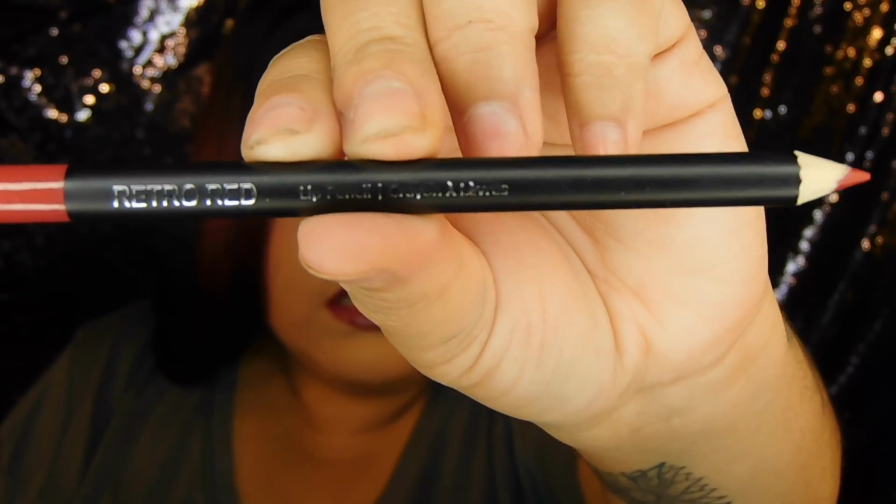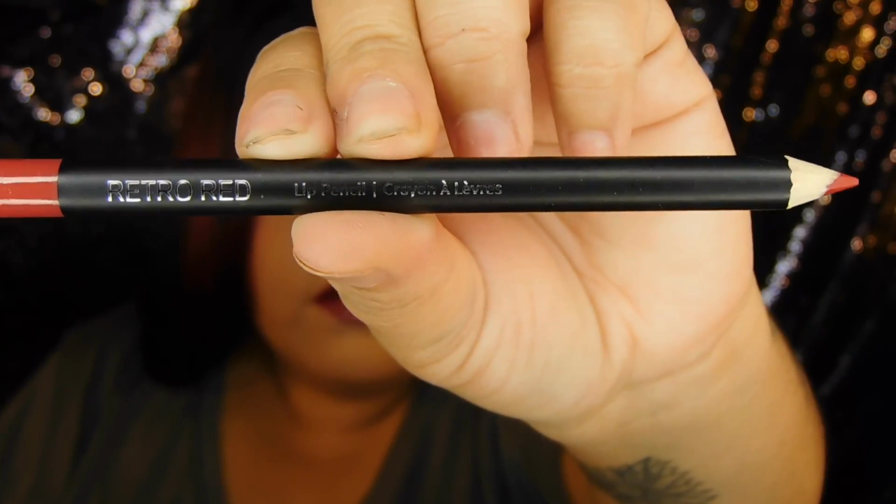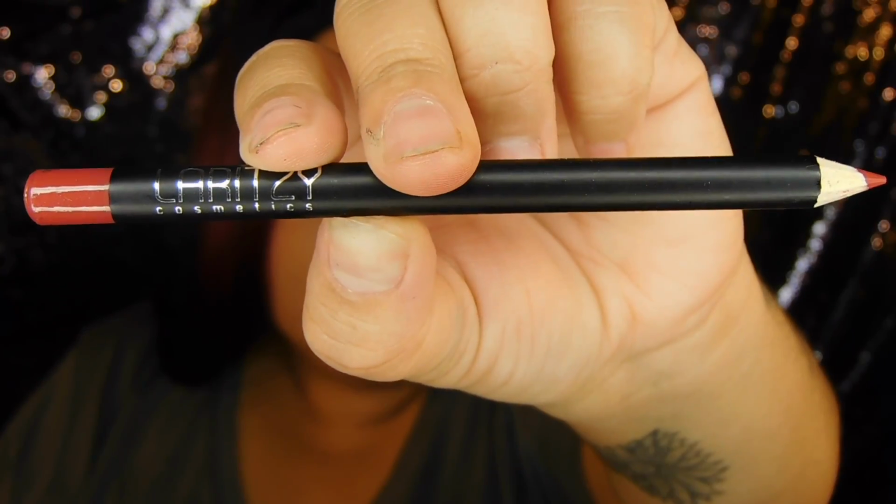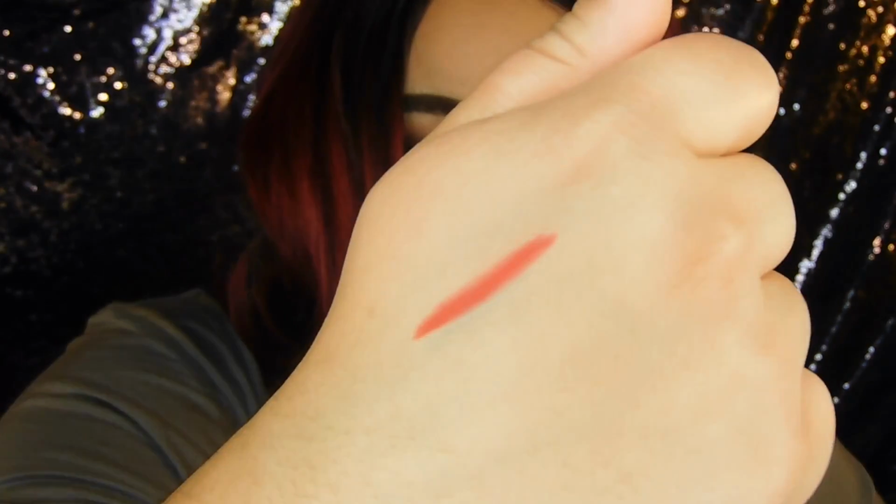So this is what it looks like. The shade is right there, and then there is the brand name. And it is a really pretty, bright red. Not like a dark red, kind of like a bright red on the nude side. It is really pretty actually.